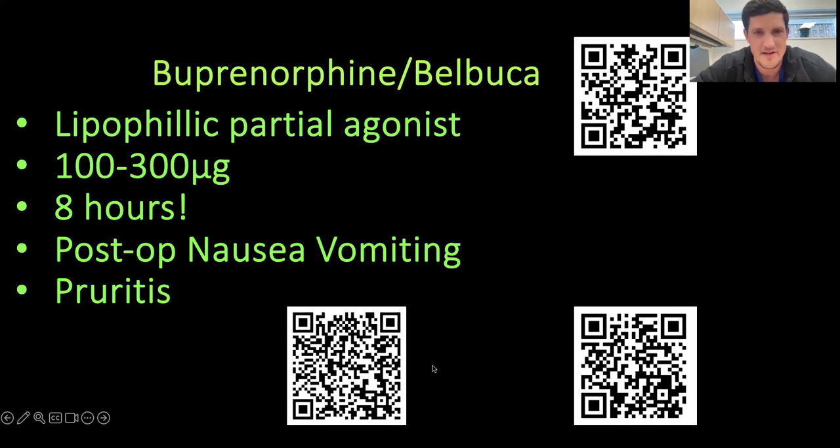Coming to buprenorphine, it's that lipophilic partial agonist. It seems to work better than all the other opiate agents. There's a varying dose in terms of what you use, about 0.5 to 0.1 mcg per kilo. But the duration is pretty impressive. In RCTs, they're looking at an 8 hour duration extension, which is impressive.